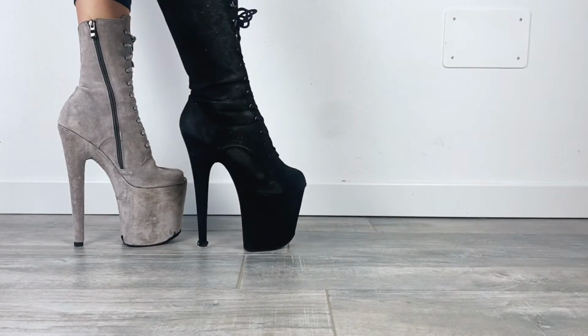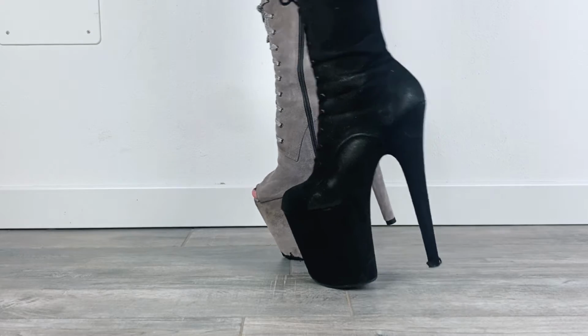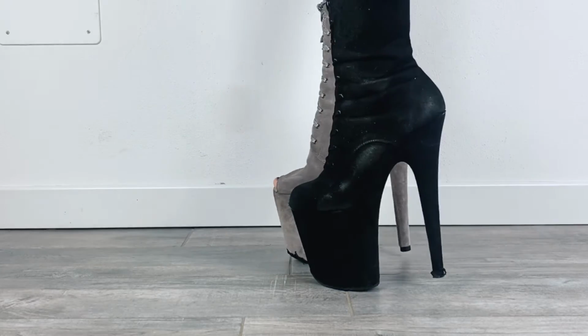And then we have closed toe pleaser boots. Can't really see, but I'm really pointing my toes here. The predefined shape of the shoe and the closed toe will give you much more safety, but it's going to be much more difficult to create nice lines.